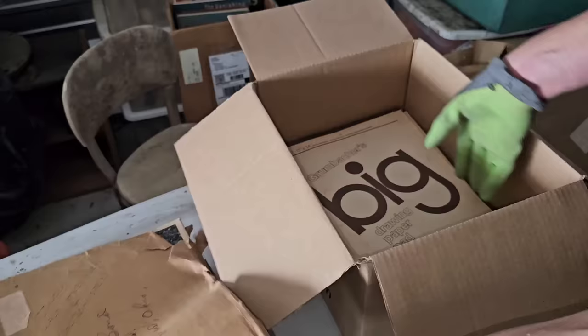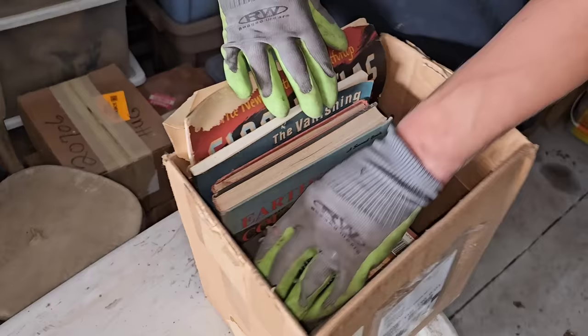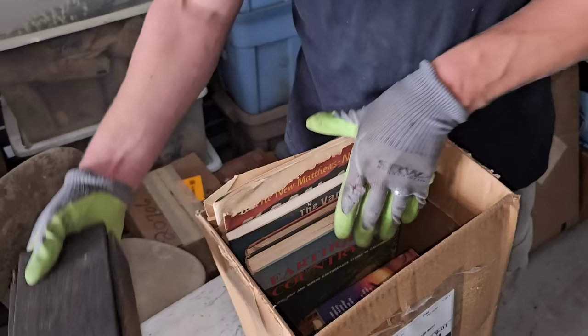1953. The Toledo blade. Tutorial blade. More gun books. Wow. All right. So, we're going to have to do another video. There's just so much in here. Ooh, look at this old wood box. Oh, nice. Look at that old measuring. That's a starlet. Old wooden box. More old books.